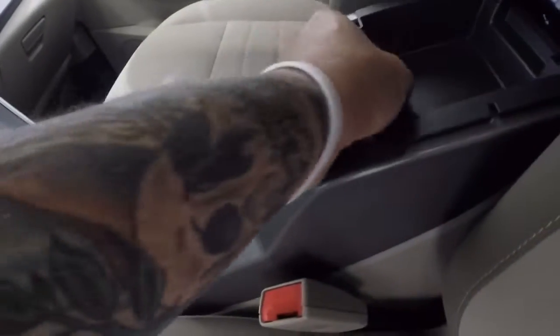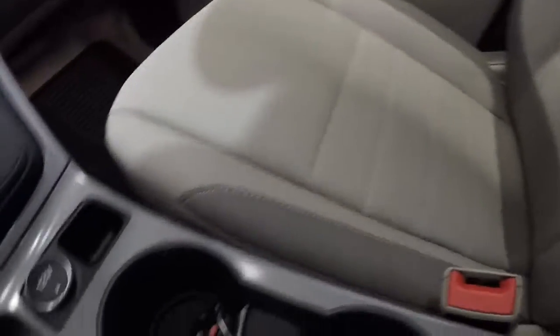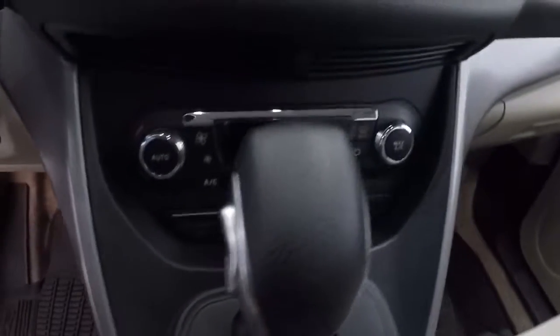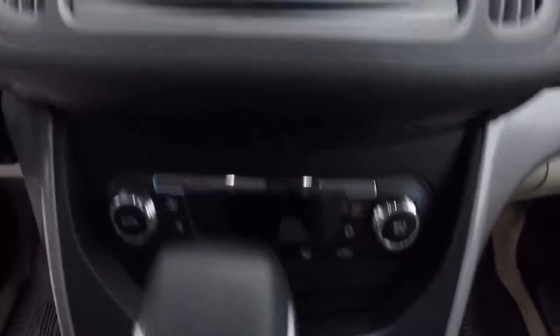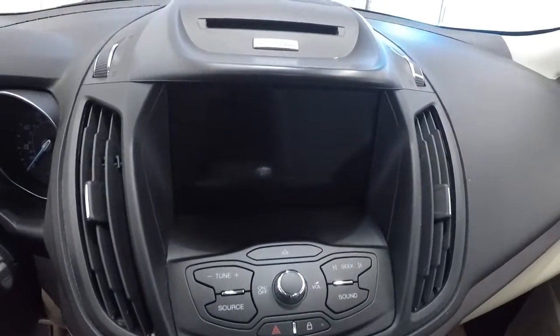All right, middle console has a little tray, 2 USB ports and a power outlet down there. Passenger seat cloth's in good shape. All right, everything looks good there. Another convenient power outlet here. It is an automatic. Got your dual climate controls there. Going to have your AM, FM, CD player, radio display right there, and the backup camera.